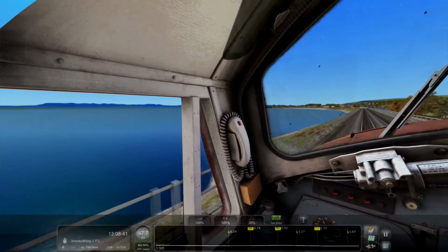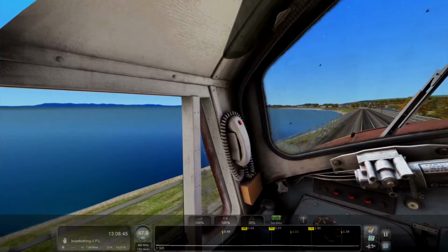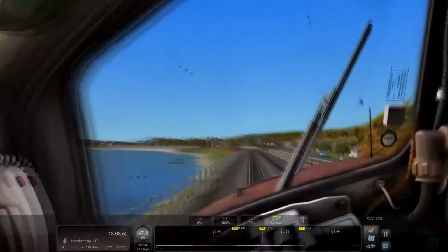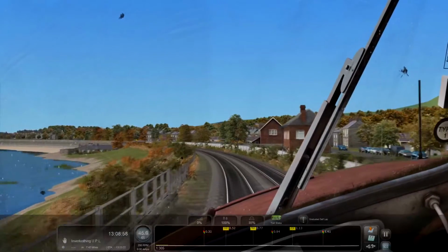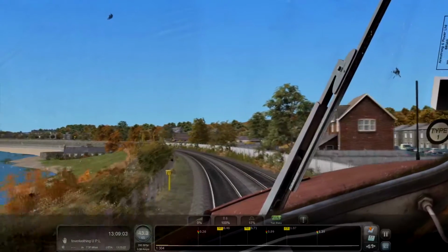Beautiful. I'm not sure if this is the west coast sort of sea or if it's a lock. I'm not too sure about that one. Right, let's lay off. It is red, so we're going to have to start stopping. Nope, wrong way. No, it's just gone yellow. That's right.